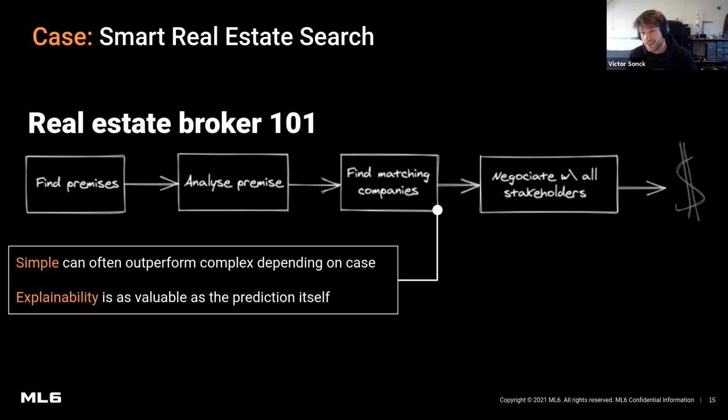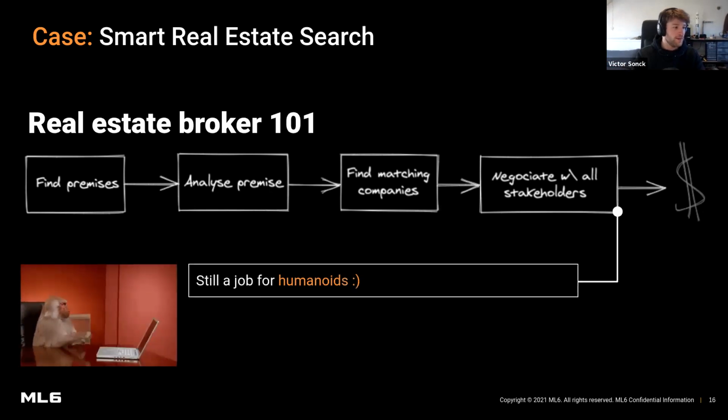And then, as was said again as well, explainability is as valuable as a prediction itself. So in this case, but also on the shop floor, wherever you want to use it, if people are going to count on your predictions to make their decisions, you're going to have to explain them, because at this point, no one will believe you point blank. And then, of course, negotiating with all the stakeholders is still a job for humanoids. We're not there yet. Maybe best that we're not there yet. So that was the chain of this specific use case.